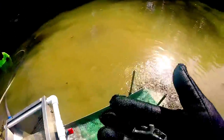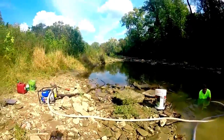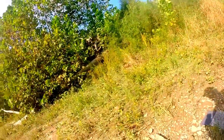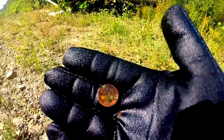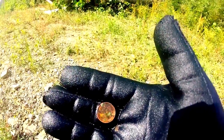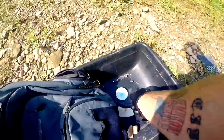Super old. Whatever that is, it's made out of lead. I found this in the river. Flipped over a rock, started cleaning the mud off, and that was in there. Stoked about that.